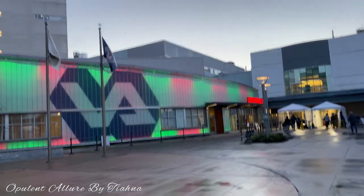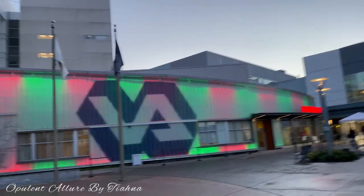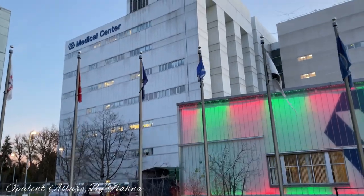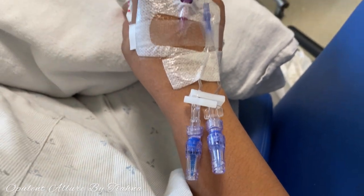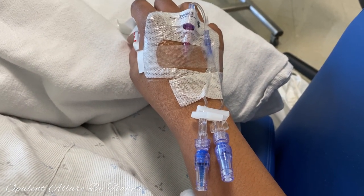Alright guys, so I am at the VA hospital. Y'all can see the flags. I was gone for 2 weeks, so I didn't have time this year. Alright y'all, so I am waiting for them to come get me from the theater. It was a bad experience trying to get this IV started. They actually pierced me once and then pierced me again. So yeah, I'm just gonna chill out and wait on them to come and get me.